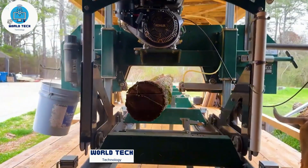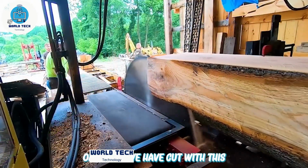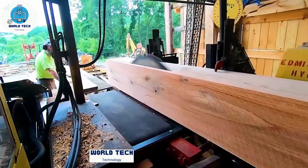Switching it and making it right. The first cut is always the best. This is the largest oak log we have cut with this 56 saw. It seemed to have no difficulty at all.